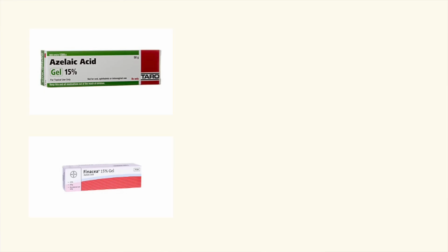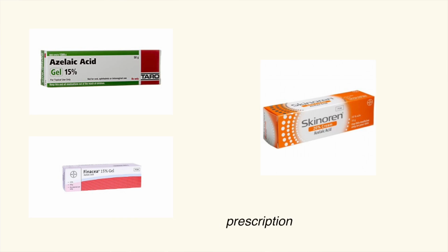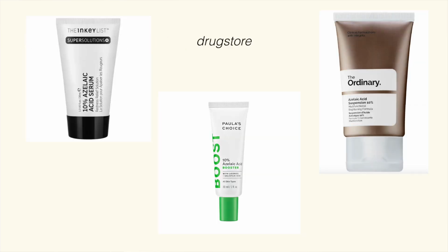Azelaic acid is still mostly prescribed by dermatologists in concentrations like 15 or 20%, and you can find 10% azelaic acid OTC or drugstore, but there are not so many products with azelaic acid actually. I went through Cult Beauty, I went through Sephora, I went through the internet top lists of azelaic acid products, and there are not many products with azelaic acid if we compare it with vitamin C, with exfoliating acids, with retinoids. There's no hype for azelaic acid, and I don't understand why, because it's amazing, guys, and let me tell you why.